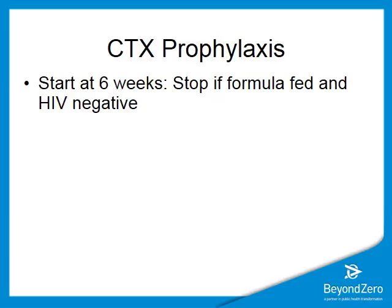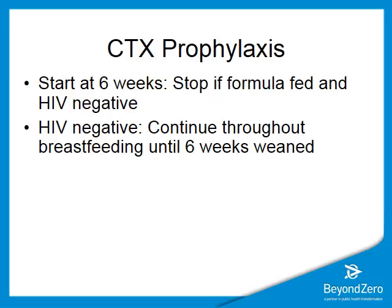Once the PCR test comes back and they're HIV negative, if the baby is formula fed, it means the baby is no longer potentially going to get HIV, and we can stop the Bactrim. If the baby is HIV negative but the mom is still breastfeeding, it means that there is still a small risk that the baby might convert, and therefore we will continue the cotrimoxazole until after the baby has been weaned for 6 months. PJP is one of our biggest complications in babies who develop HIV early.